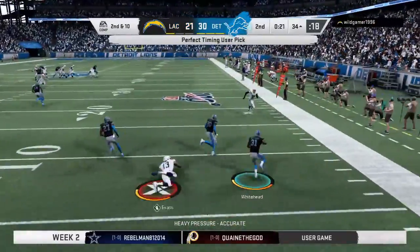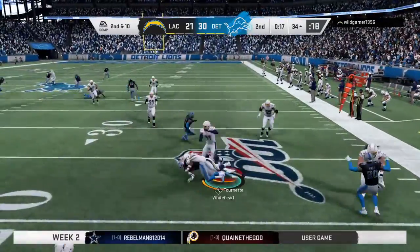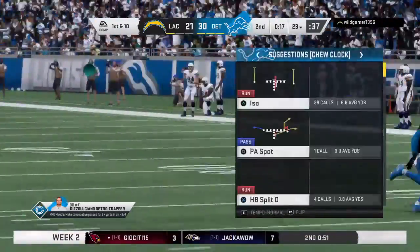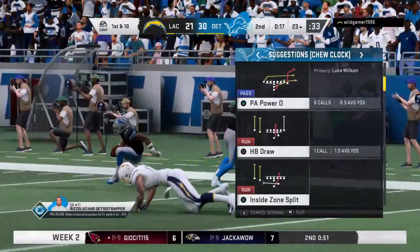And for the third time here in this half, it's intercepted. Picked up by Jordan Whitehead. And his guys have got it back at the closing stages of the first half. He's at it again, Charles. He had the pick six last week. Not a pick six here, but an interception.